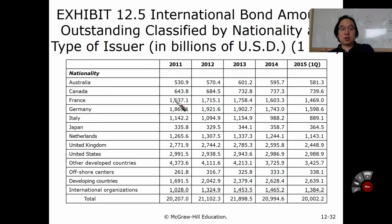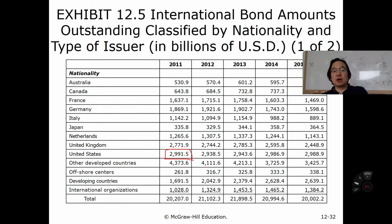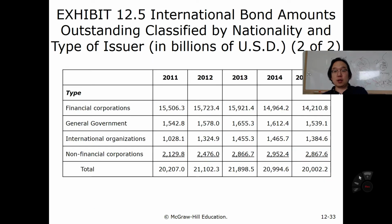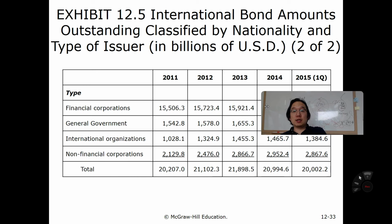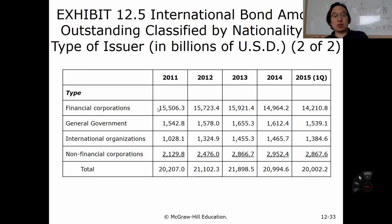So in the developed country currencies, bond amount outstanding classified by nationality. The US, nationality wise, is the biggest one. And then other countries are also a very big portion over here. Anyway, the next one, international bond amounts outstanding classified by nationality and types of issuers, continued: financial corporations and general government.